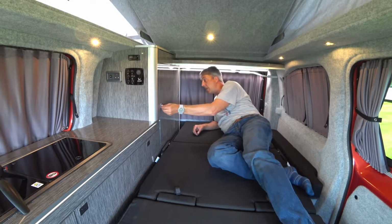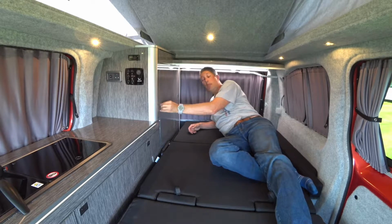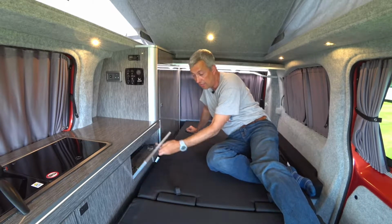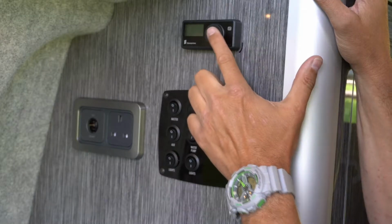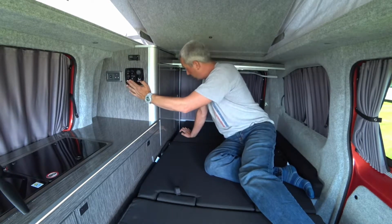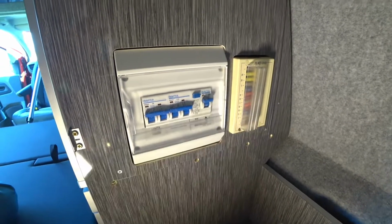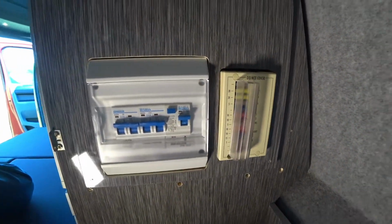In terms of storage space, you've got a wardrobe here, quite a deep one. You could shelve it out. And you've got a second wardrobe here. Both of those have hanging rails. And obviously you've still got access to the kitchen cabinets. One thing I do like, if you get a bit cold in the night, you can still reach all the heating controls. It's also easy to switch the lights on and off. So quite an easy vehicle to live with. Inside the wardrobe, you've got all your power connections. So you've got all your 240 RCDs and all your 12 volt fuses, which as you can see, are all clearly labeled. So that's useful.